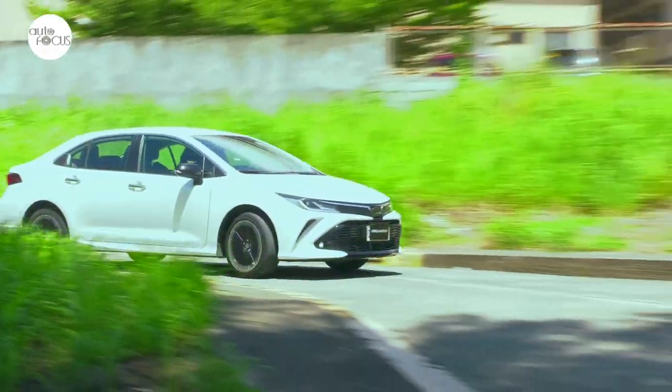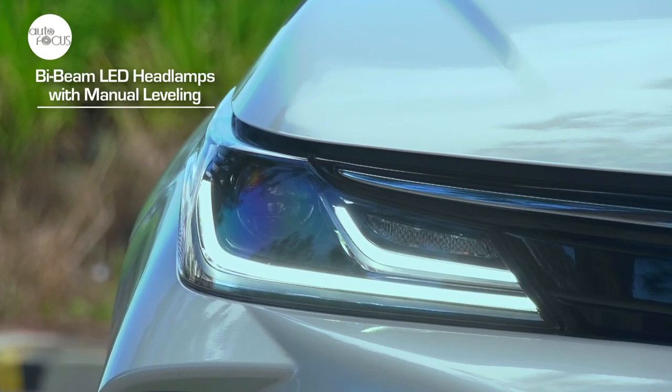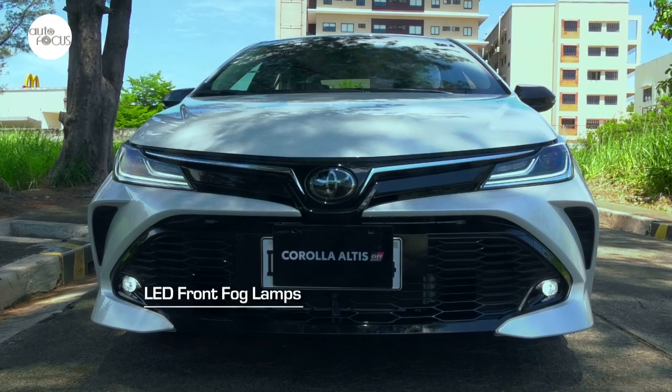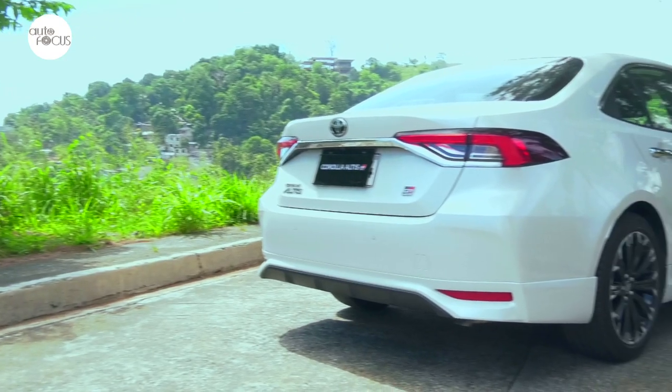The Altis GR Sport retains much of the exterior features found in the Altis 1.6V CVT, including the bi-beam LED headlamps with manual leveling, LED daytime running lights with line guide, LED front fog lamps, rear window defogger, full LED rear combination lamps, chrome outside door handle, printed rear glass antenna.